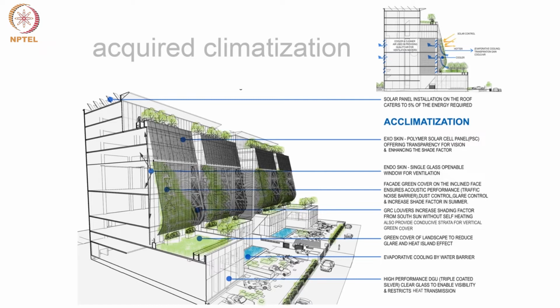To add to this, we also had a metro moving at a level almost 11 meters from the ground level. That is another noise that we had to cater to. So we were looking for an opaque performing facade also. On the upper levels with the offices, we tried to take care of this with layering of PV cells.